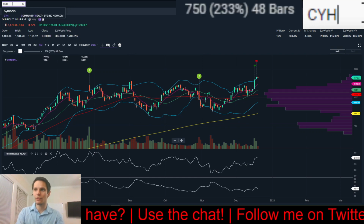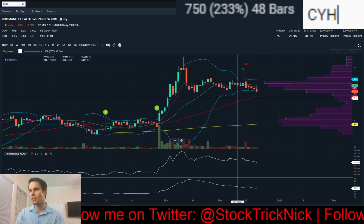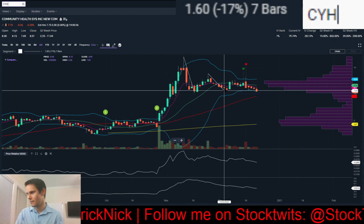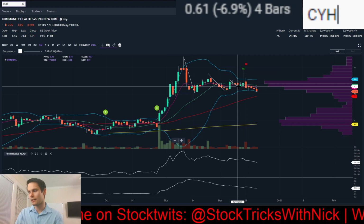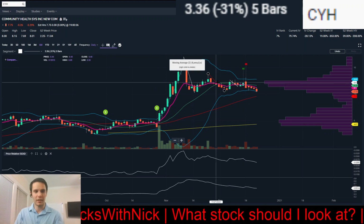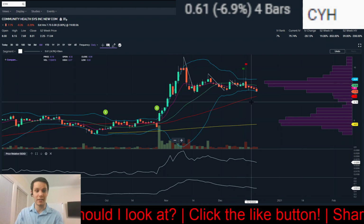And the one losing trade from the breakout watch list that broke the wrong way, and unfortunately I did trade this one, was CYH. Very nice VCP pattern through here, 31%, 17%, and kind of 7% after a 127% move higher. So it looked like a quality setup. Sometimes quality setups break to the wrong side. That's fine, as long as you're sticking to your risk controls of having stops on everything.